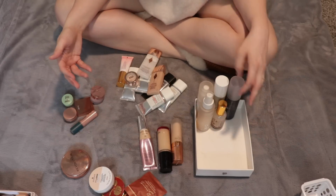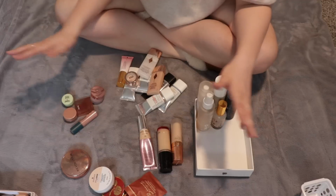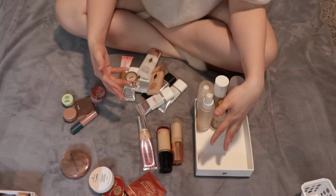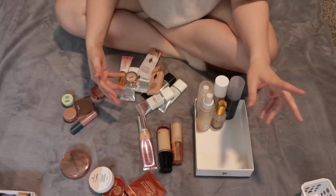And there are so many setting sprays out there that I'm excited to try. So sometime later in the far future, I'm probably going to start trying out some more setting sprays from other brands and do a best and worst setting spray video. But that's not for a very long time. It's just something that I have in the works.